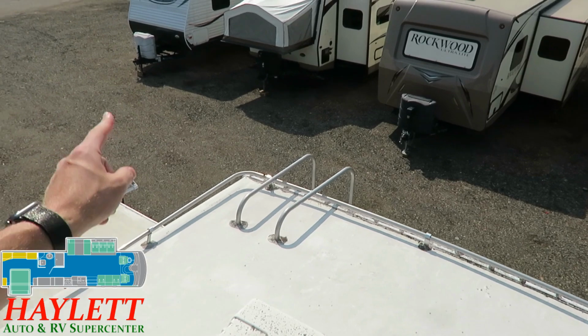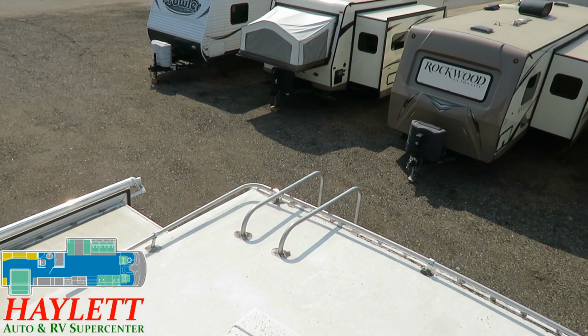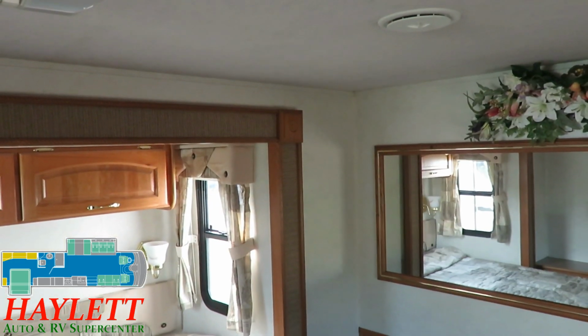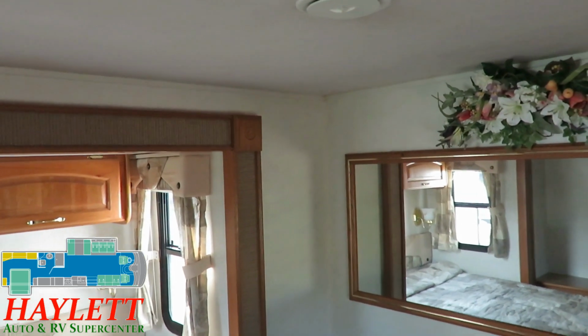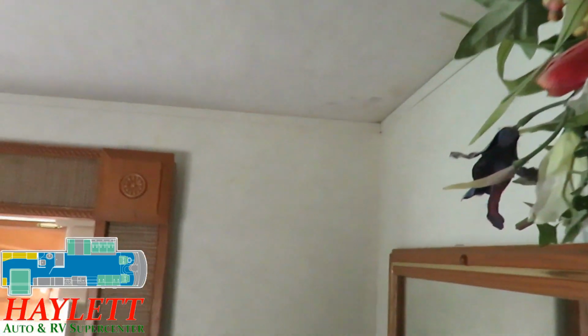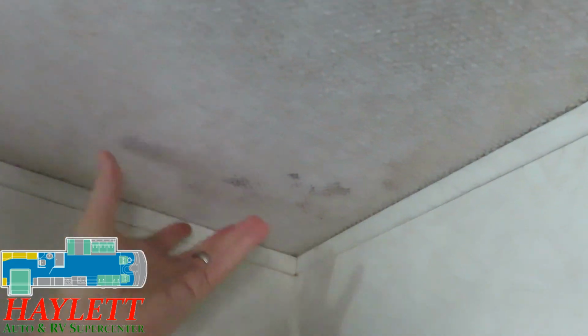Now, that being said, there is a little spot inside the RV that was affected as a result before the previous owner was aware of what was happening here. That area of the RV corresponds to back here in the corner of the rear master bedroom. It's easy to miss because it's pretty minor. This is all very recent, but you can see how there is a little watermark up here on these roof membranes.